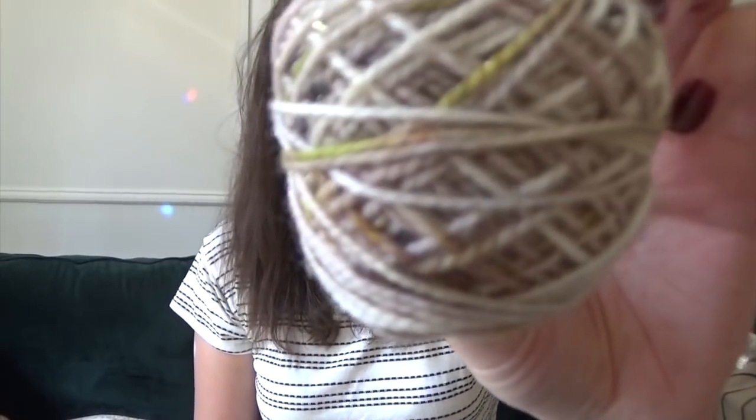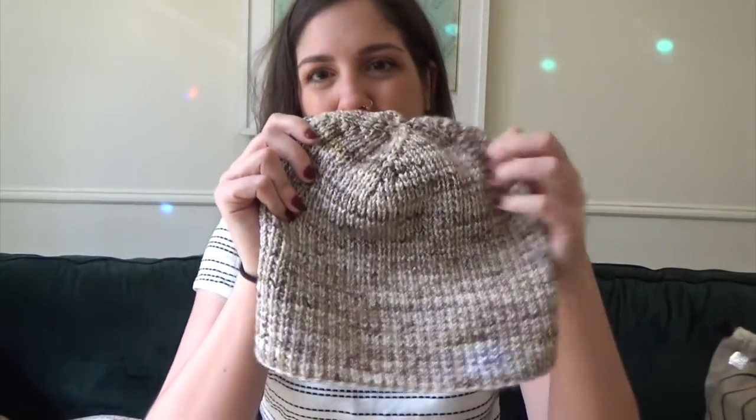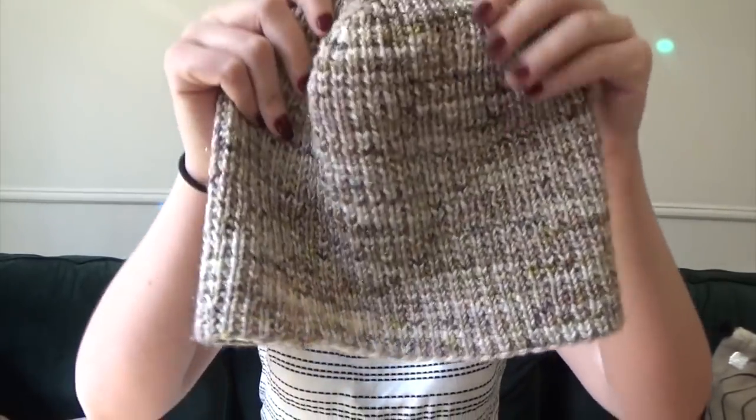It is a stunning colorway, and the best thing about it is that when it's knit up from far away, it reads as a neutral, but as you're knitting it, it's a really different yarn on each stitch. You can see the colors as I'm going along here. So each stitch is different. It makes it really fun to knit, but knit up it reads as a neutral.